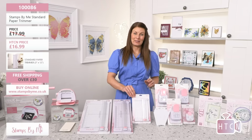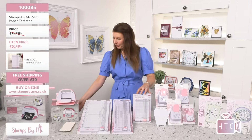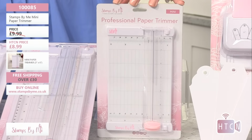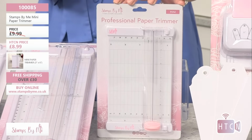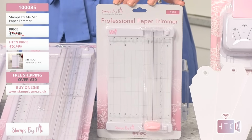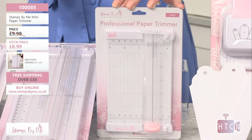Now, this one has been super popular. Yes, this one is what you're going to have in your craft bag all the time. It's just super cool. Everybody's bought this one, including all of the design team have probably got this one too. So this one is your mini. Let me just find that one on here. 100085, £9.99. And today's price £8.99. And again, if you buy a pack of those blades, you get 2 in a pack. So one could be for your mini and one could be for your standard on there.